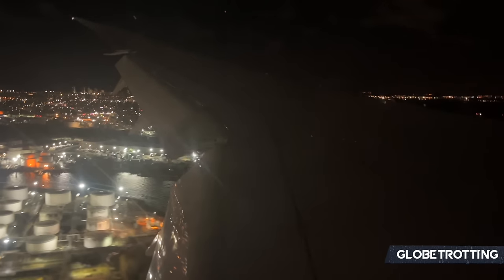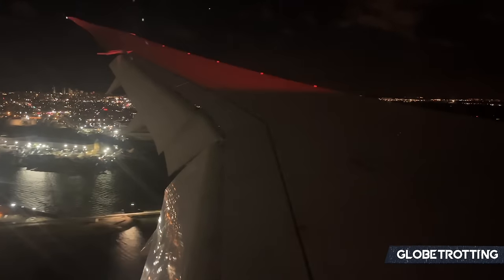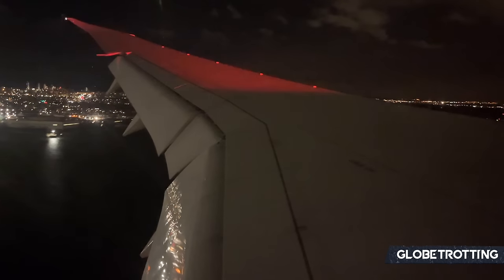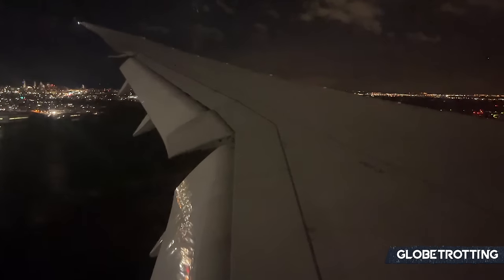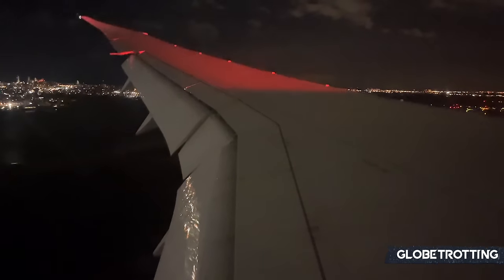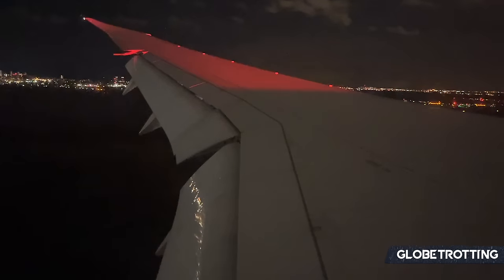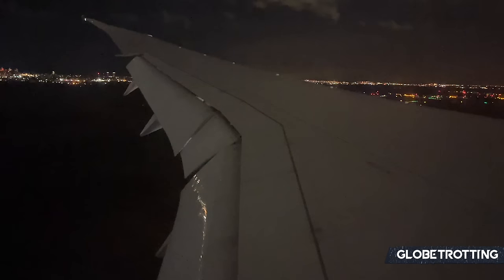As we approach New York, enjoy the lights and the wing of the Dreamliner. What a brilliant view. I'll now be heading to a hotel for an overnight layover before embarking tomorrow in the sequence of my travel on a Delta 767 flight. Stay tuned for that review, which will be coming to your screens very soon.